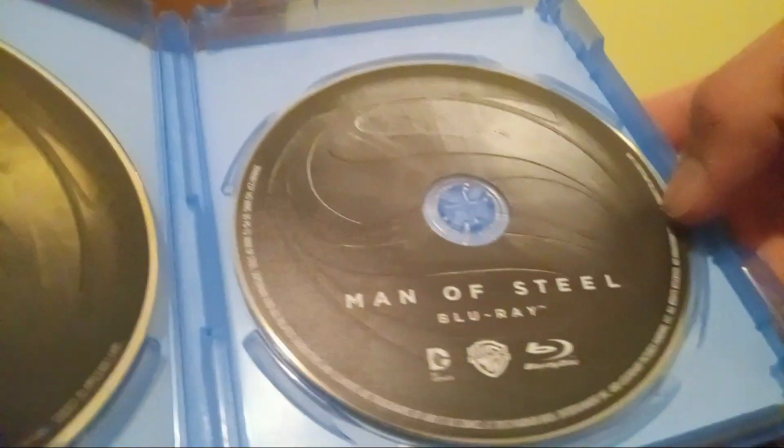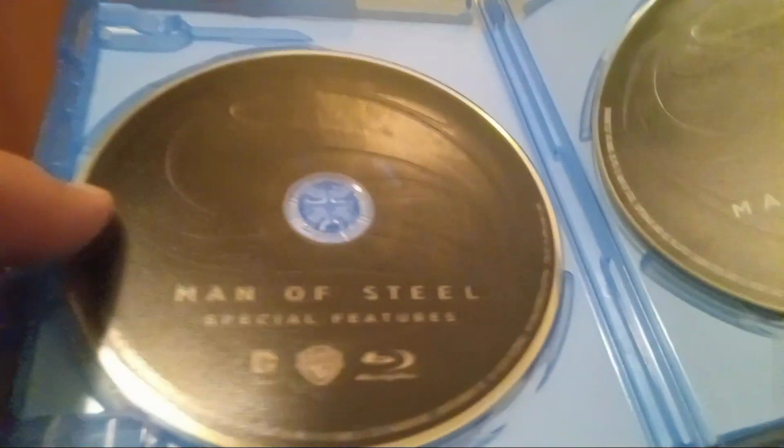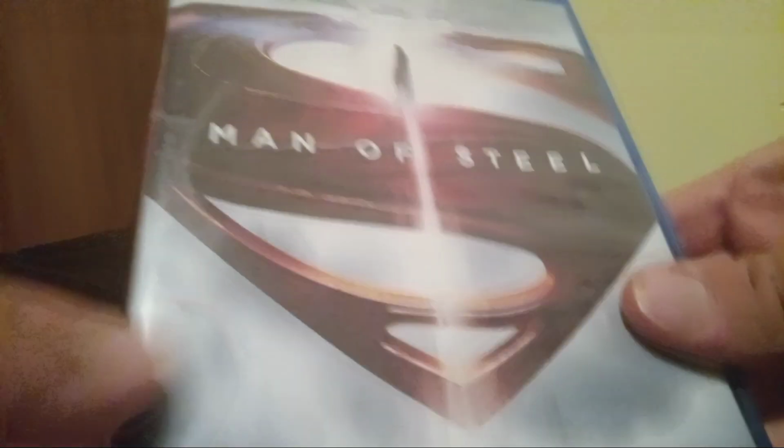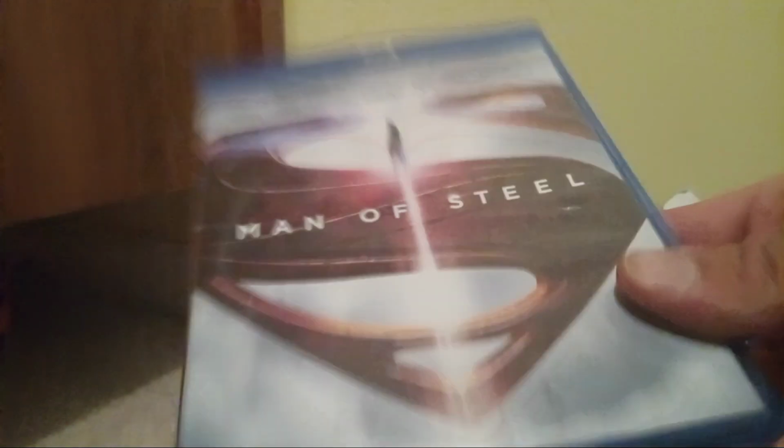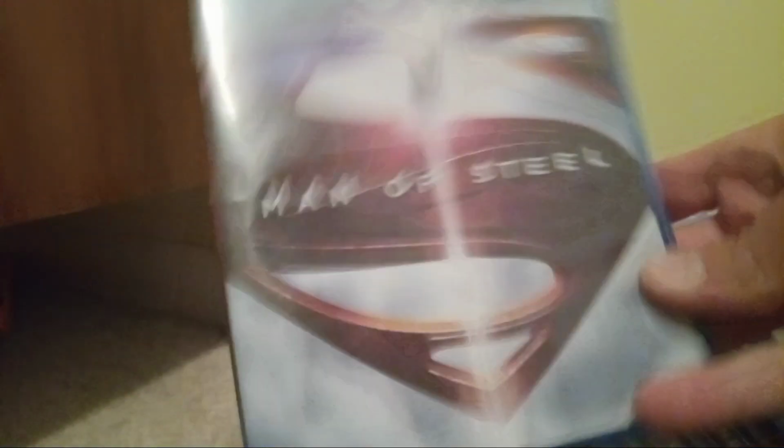Here's the Blu-ray of the movie, and the Blu-ray of the special features. I was expecting this to come with a DVD, but I guess it didn't come with one. But hey, that's okay. Still nice to have this Blu-ray nonetheless. Man of Steel, go give this Blu-ray a shot. Pretty good film.